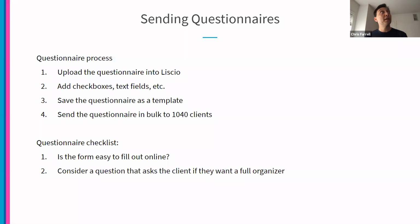Some of you have been sending out organizers, not everybody. I think organizer response rates continue to be relatively low, low double digits, maybe single digits in terms of response rate. So some people are asking clients if they want to be sent a full organizer as part of the questionnaire. That might be a fair question to ask. But again, if you have questions about best practices and so forth, let us know, okay?